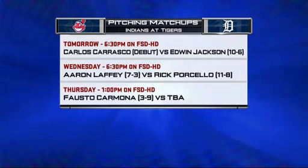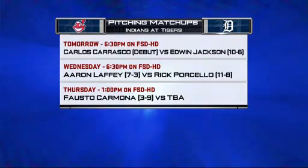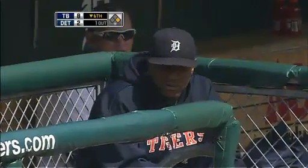Carlos Carrasco making his debut against Edwin Jackson, Laffey, and Porcello. We'll see Carmona in the Thursday game. Tigers have not announced who will start that Thursday game. We don't ever miss Fausto.